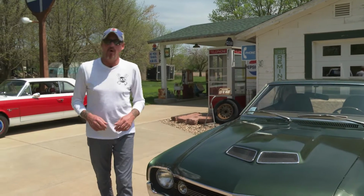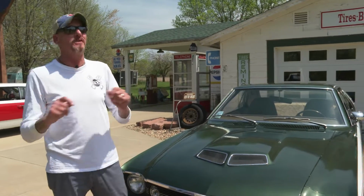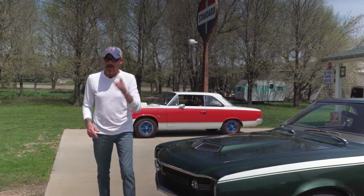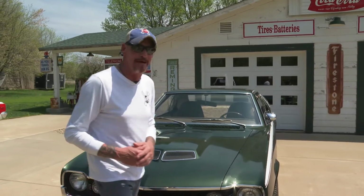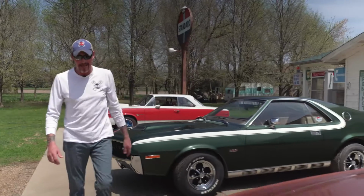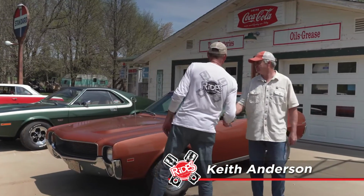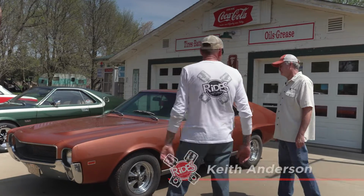I'm Jay Thomas, and welcome back to Rides. As we told you, this is a special edition of Rides. It's all about the beautiful AMC, and we have one more for you, another AMX, and the owner's right there. Hey, Keith, welcome to Rides. Thank you. You guys love your AMCs and your AMXs down here.